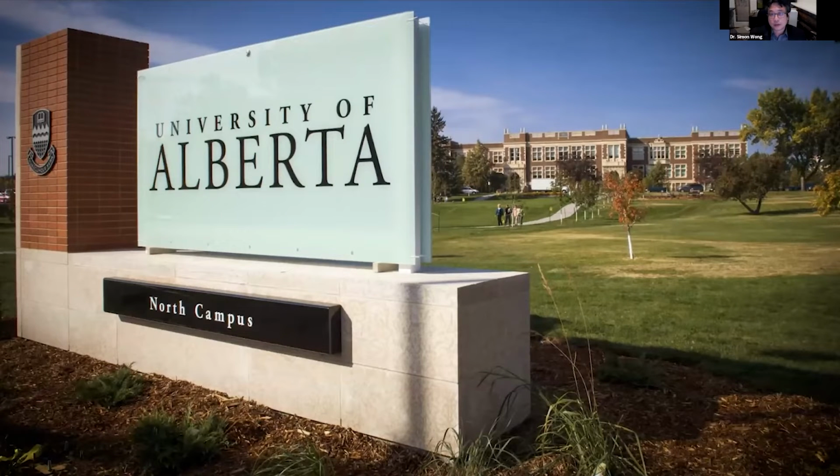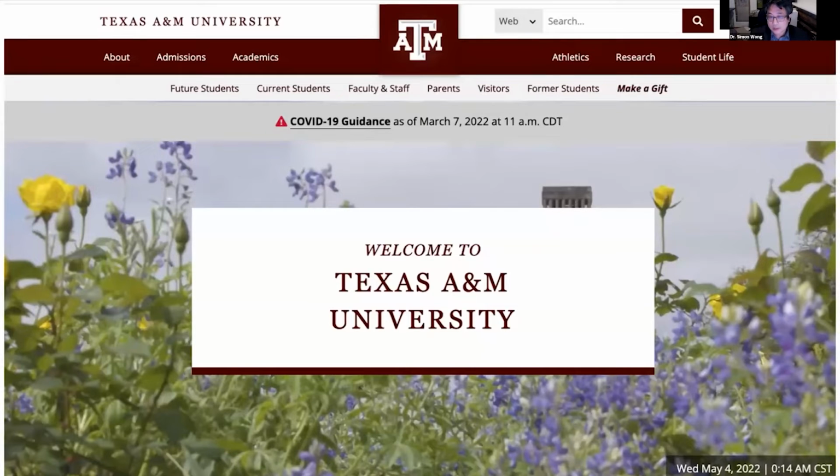The study at University of Alberta, the study at Texas A&M, they are opening the doorway for posture as a treatment modality to be made available and to be scrutinized so that we can have the opportunity to have peer review of the techniques that have been successful within our private practices.